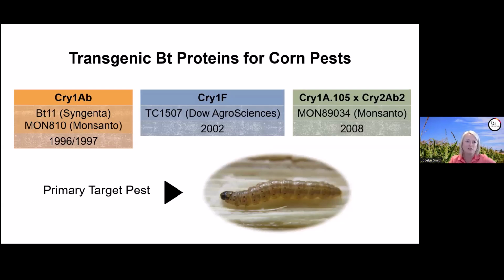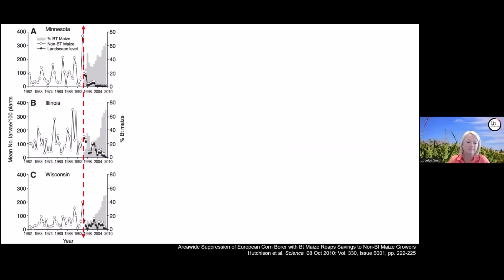If you think about these different Cry proteins, the numbers and letters behind them have to do with the configuration of the proteins. But I just want you to think about these as different active ingredients in corn plants that are genetically modified. So when the corn borers feed on it, it's going to kill them. And the corn borers were always extremely susceptible to these proteins from the very beginning. In all the BTs that we've developed since, none of them have worked as well on any other pest as these did on European corn borer. So we know that this has been a huge success story to date, really, BT corn for corn borer.